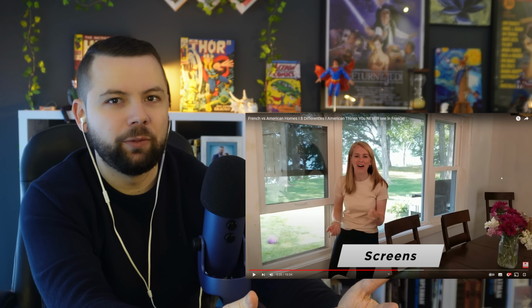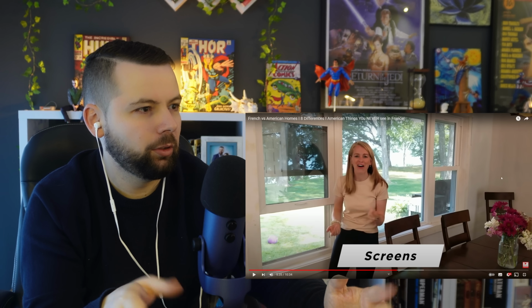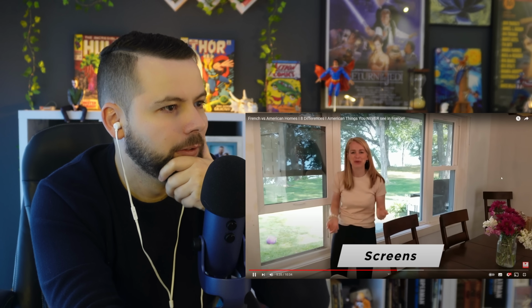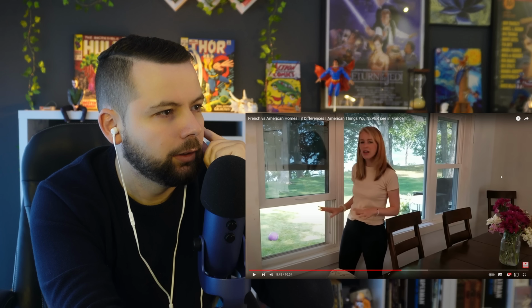How true is this, my friends? Do you guys have basically some weird technology where you have one window and the other window you call screen? I don't get it. So a screen pretty much lets us open up the window, get some fresh air in here when the air conditioning's not on, and it keeps out the mosquitoes, the bugs, the flies, etc. Okay, no, never mind.